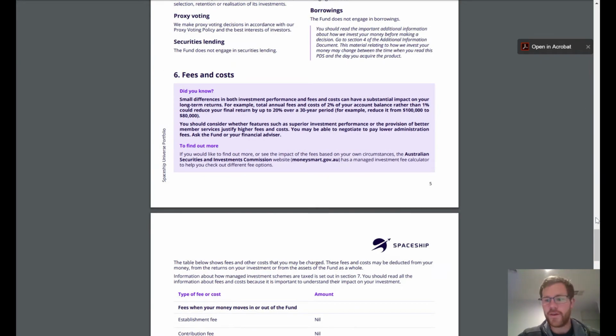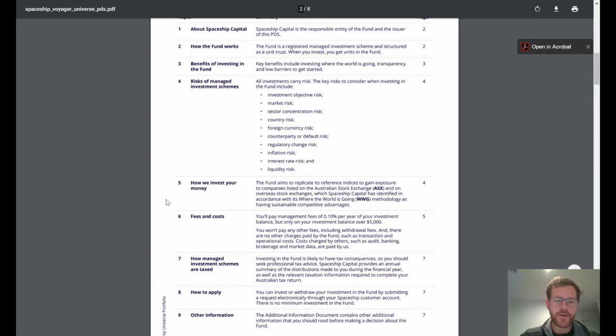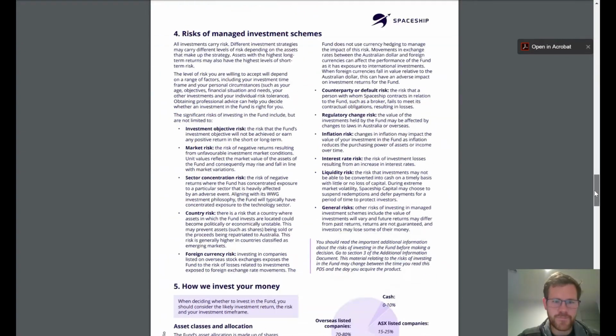Once I've got the fees, I'll go all the way back up to here. Once I know how the fees work and understand them, I'll go back up and work out exactly where they're investing their funds. I want to know where my money's going. So we go back up. Number 5 says how we invest your money. So we go back down to number 5.